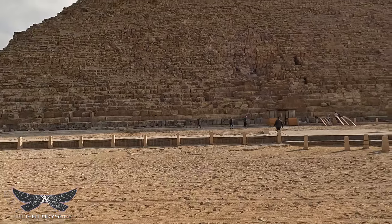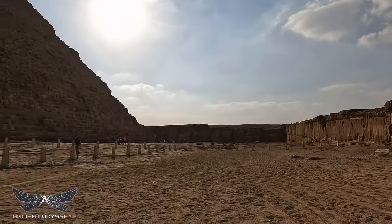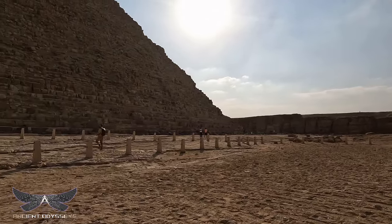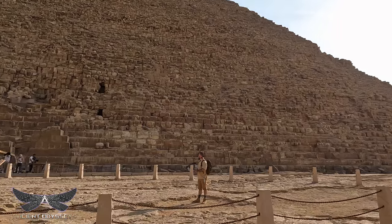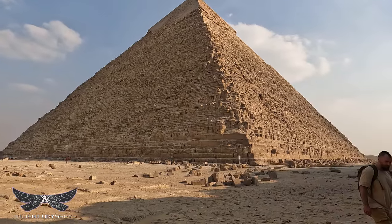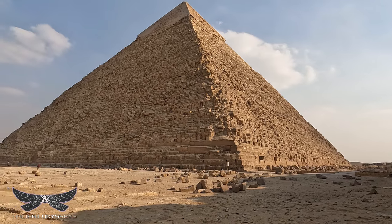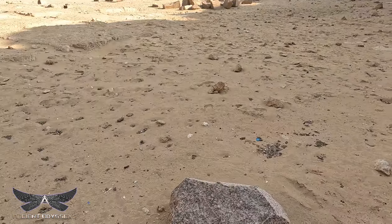We are now on the northern face of the central pyramid, and we're going to round the corner to the western side and take a look at the stone quarry. It's currently closed and they're doing some construction here. We're here at the northwestern corner of the central pyramid. We're taking a look at the quarry. Some more granite.